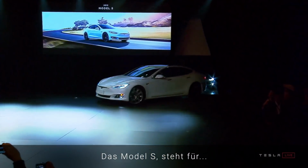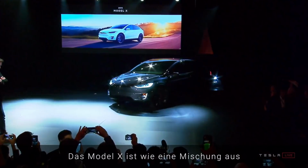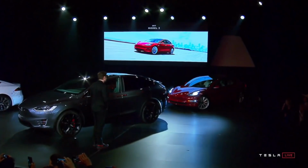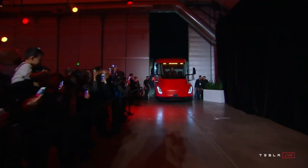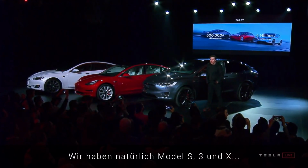The Model S stands for sedan. The Model X is like Fabergé egg meets a spaceship. It was insanely difficult. So we have the Model 3. Let's bring out the Model 3. We've got obviously the S3 and the X.